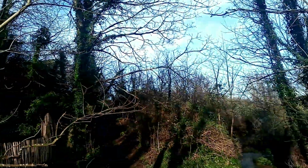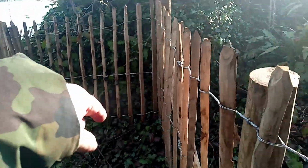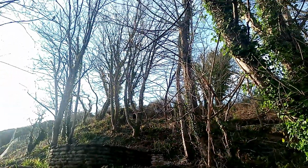It's like from over there, the tunnel comes all the way down here, and I think under here has a lookout or shooting post. But that's a new one I never knew was there. Another one above.